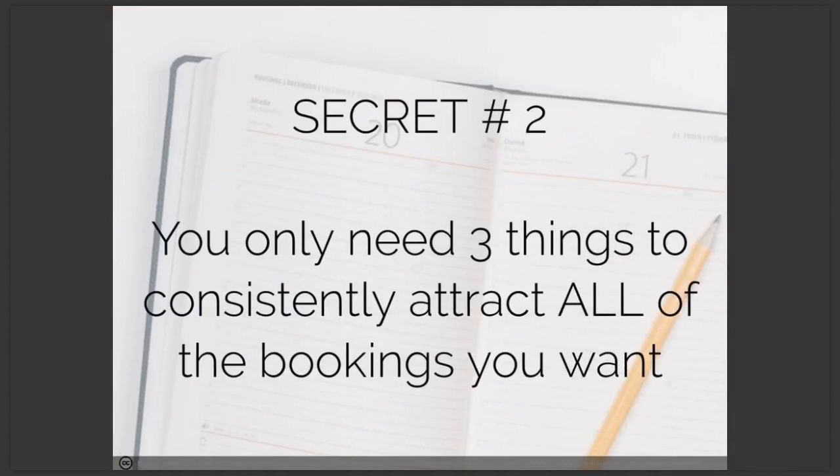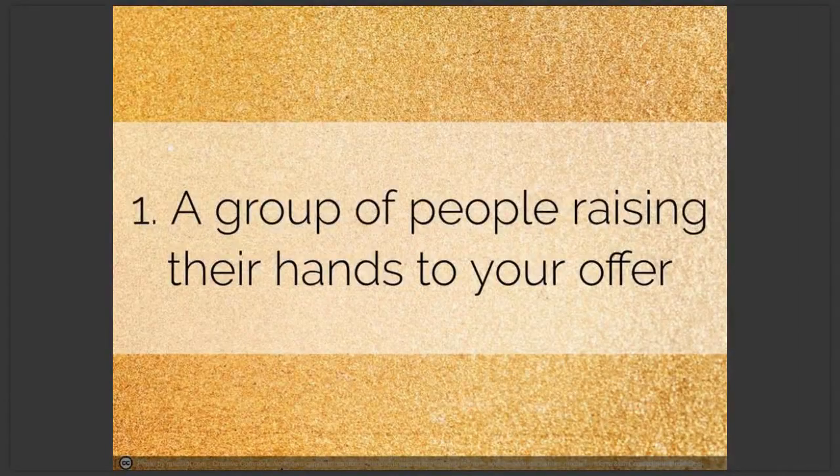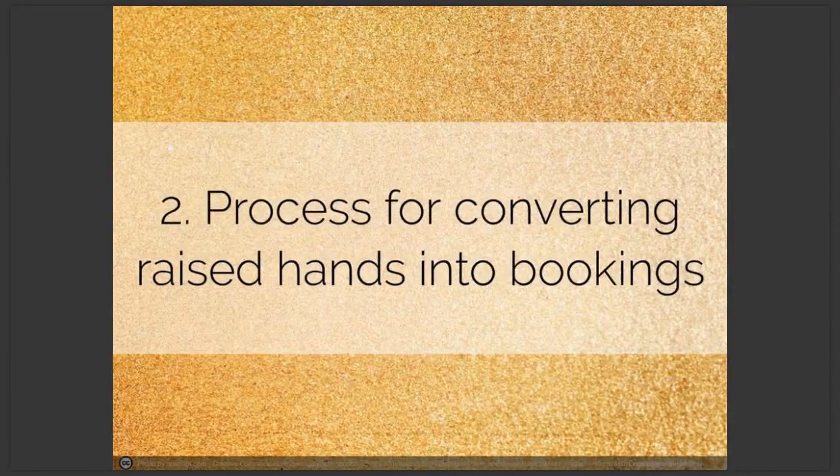We're on to secret number 2. Remember I said there were only 3 things you consistently need to do to attract all of the bookings that you want, not the 103, but you only need 3 things. What are those 3 things? Well, the first is you need a group of people raising their hands to your offer. Once you have those people, you need a process for converting raised hands into bookings.